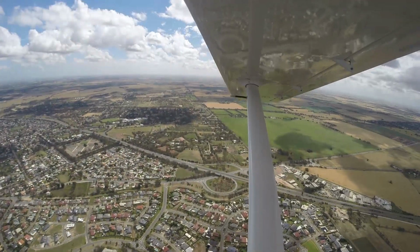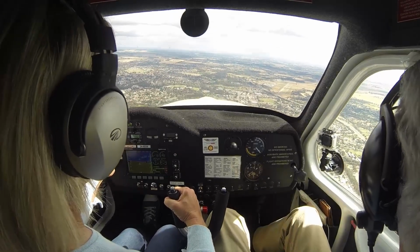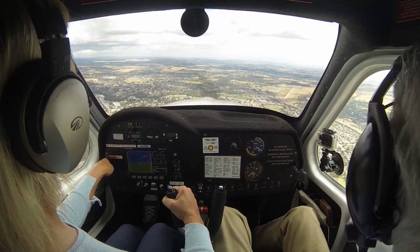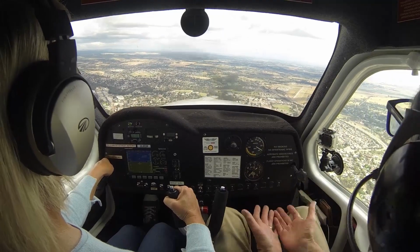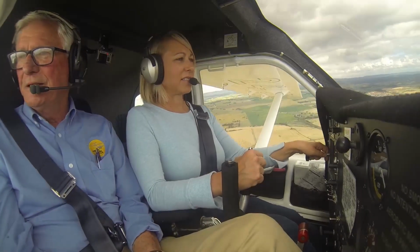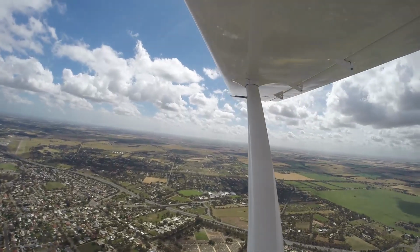We might bounce there. That was a ripple, wasn't it? Most people would go, ah! Yeah. But you've learnt to trust the aircraft. Yeah, I have. That's the key, isn't it, really? As long as you keep looking after it, it'll keep flying. Not going to stop it.